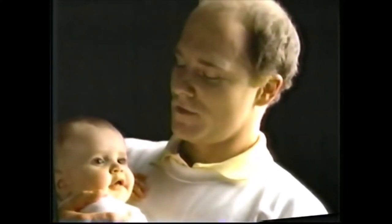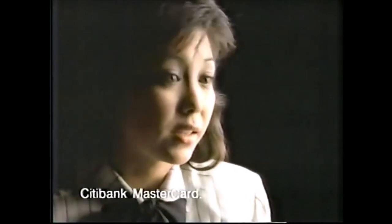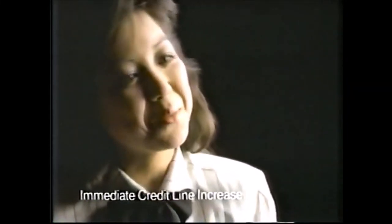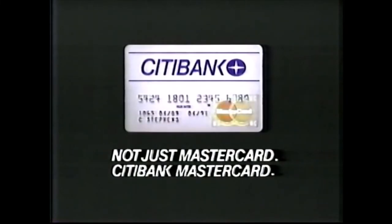When we decided to adopt, they told us it could be months, even years. Well, 4 days later, we got the call. Mm. We had to get a nursery together in no time. Crib, diapers, formula. He called the Citibank 800 number to ask for more credit on his Citibank MasterCard. He was a good customer, so I got him the increase immediately. I was glad Citibank could help when I needed them. All of us were. Okay. Not just MasterCard, Citibank MasterCard.